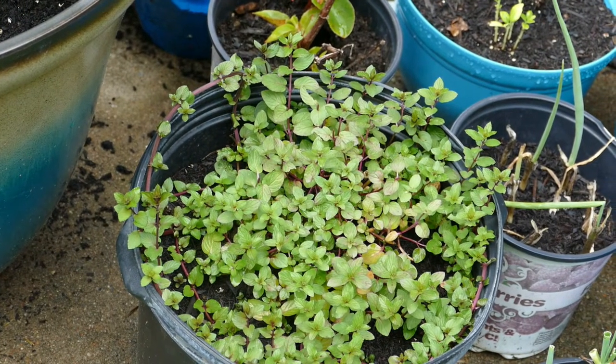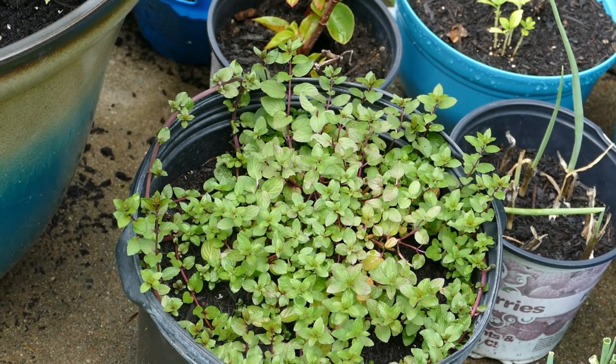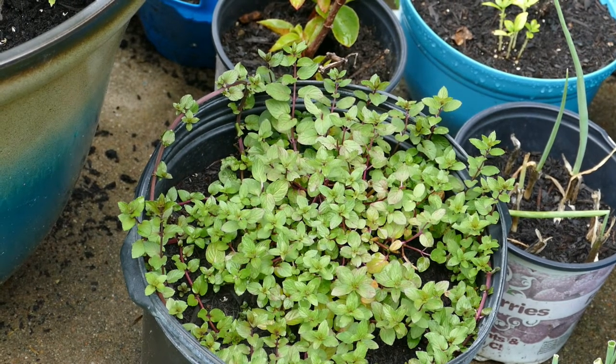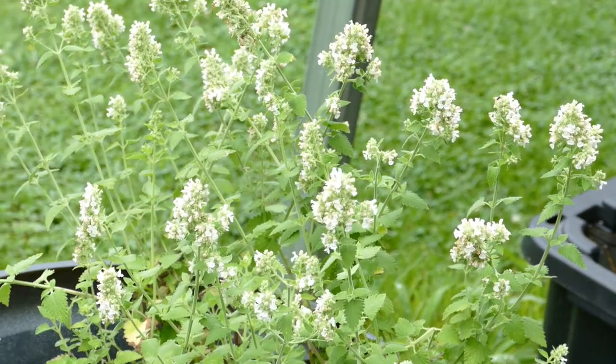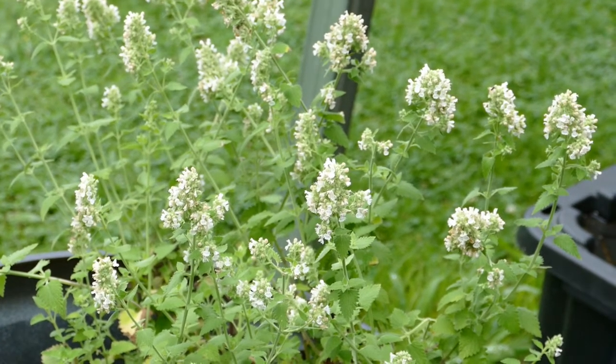The peppermint has grown quite a bit and expanded itself, and I think it really needs to be in a bigger pot. So that's one of the things I'm going to work on. And the catnip is blooming. Isn't that pretty, y'all?